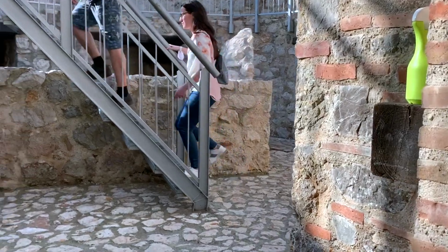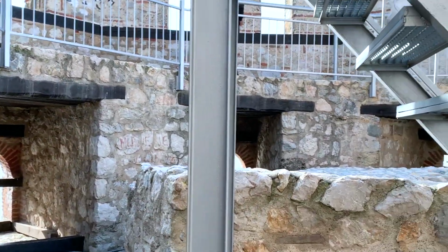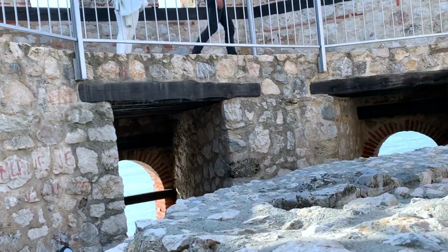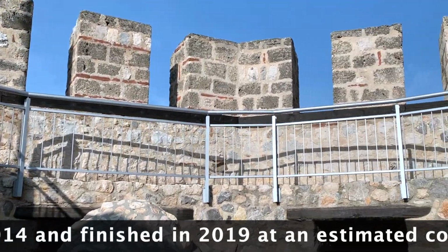Even though control of Golubac has changed hands many times, it was never taken by force. The fortress has the distinction of successfully repelling over 120 conquering attacks.